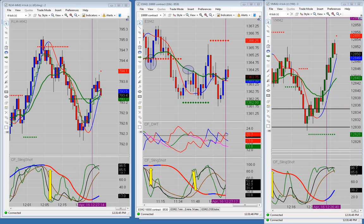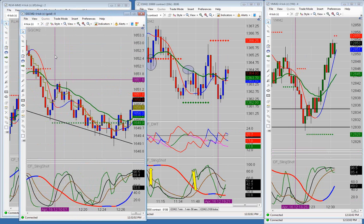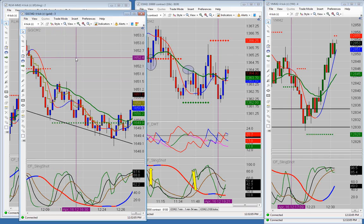Now, the gold, I didn't do much with the gold in the early session because it was really jumpy early on. Let me find my gold chart so I can go over it with you. Here it is. It was really jumpy early on. I didn't bring it out and show the gold trades all that often.